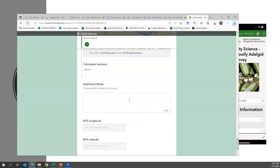Oh, sorry, go ahead. Are duplicates okay? Yeah. Let's say you survey the same area more than once. Yeah. A month later. Yeah, that's okay.